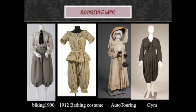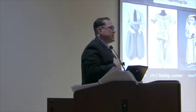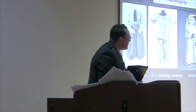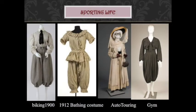1912 bathing. And of course, there's the touring. Again, the roadways are not anywhere near what they are today, so it's a very dusty, dirty kind of place. You want to cover up as much as possible. That's why you have the veil and goggles. And then also head to the gym. Look at that. I think Lulu should get a hold of that and maybe try that out at the next yoga.